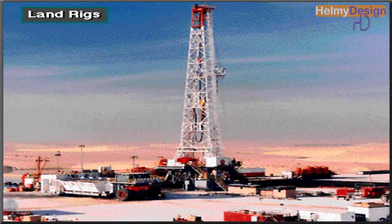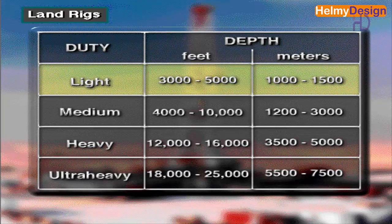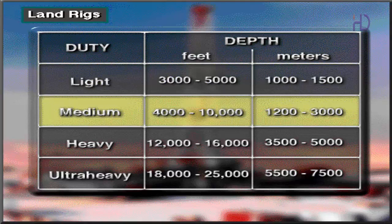A land rig drills on dry land. They're the most common rig. Light-duty rigs drill holes from about 3,000 to 5,000 feet deep, or 1,000 to 1,500 meters. Medium-duty rigs drill to depths ranging from about 4,000 to 10,000 feet, or 1,200 to 3,000 meters.